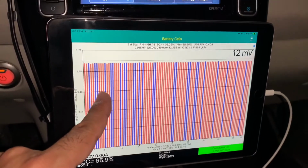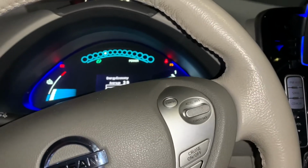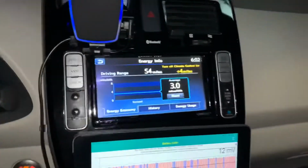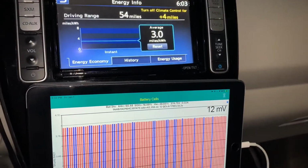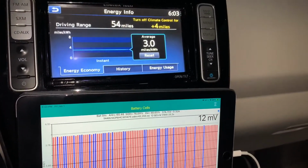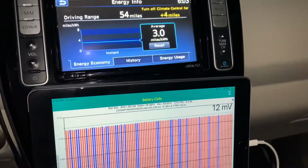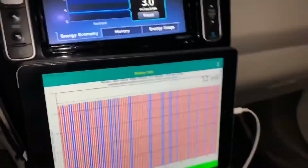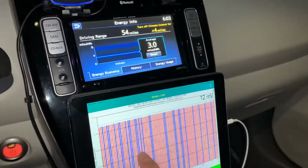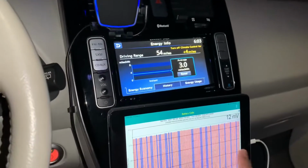So hopefully somebody at Nissan can troubleshoot this issue, because this is a 2017 Nissan Leaf with a 30 kilowatt battery. I should definitely have closer to 95 miles of range. Granted, with heat it will drop a little bit, but it should not be significant, it should not go to 60 miles of range. There's definitely something wrong with the battery, or the battery management module or whatnot that you have.